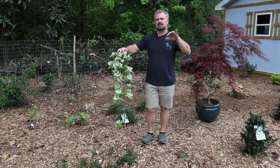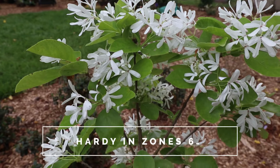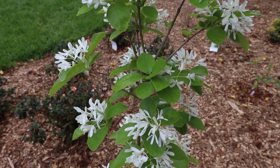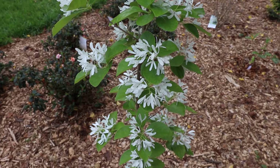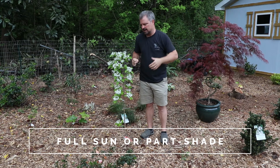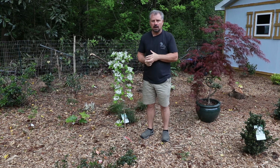They're hardy in zone 6 to 9, and so I would imagine people in zone 9 will see them flowering in April, and it'll probably be almost June up in like zone 6A. And I've seen some people try to grow them in 5B, so that's a possibility as well. These are full sun trees, maybe part shade. This one's going to get about 8 hours of direct sun every day, and that's just kind of a perfect location right here.